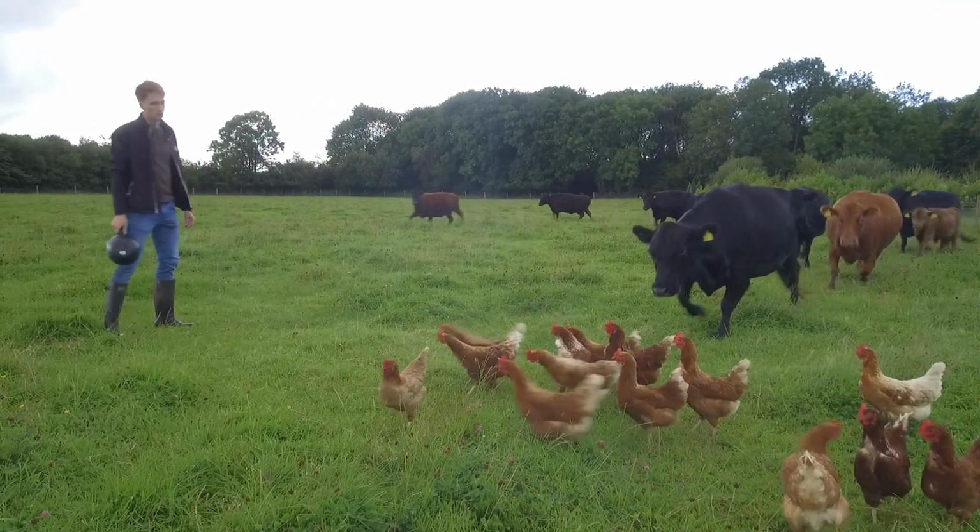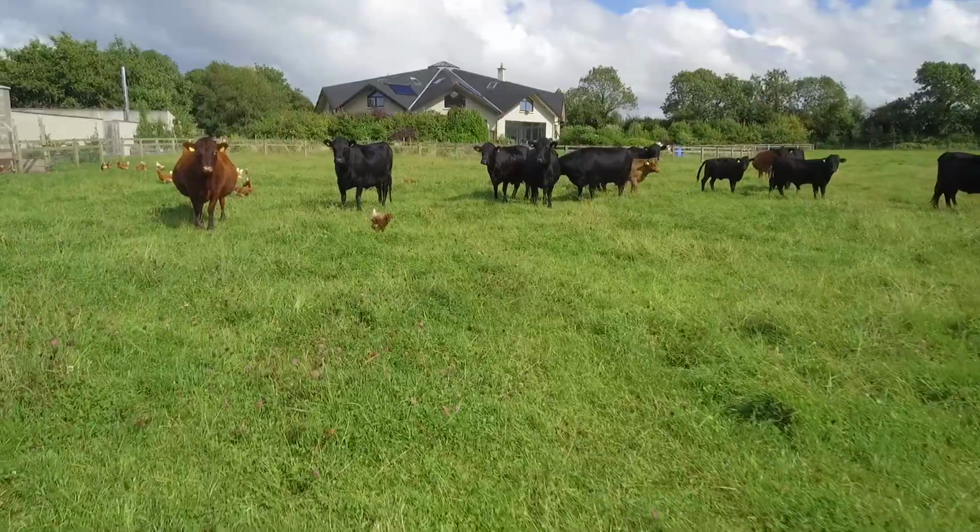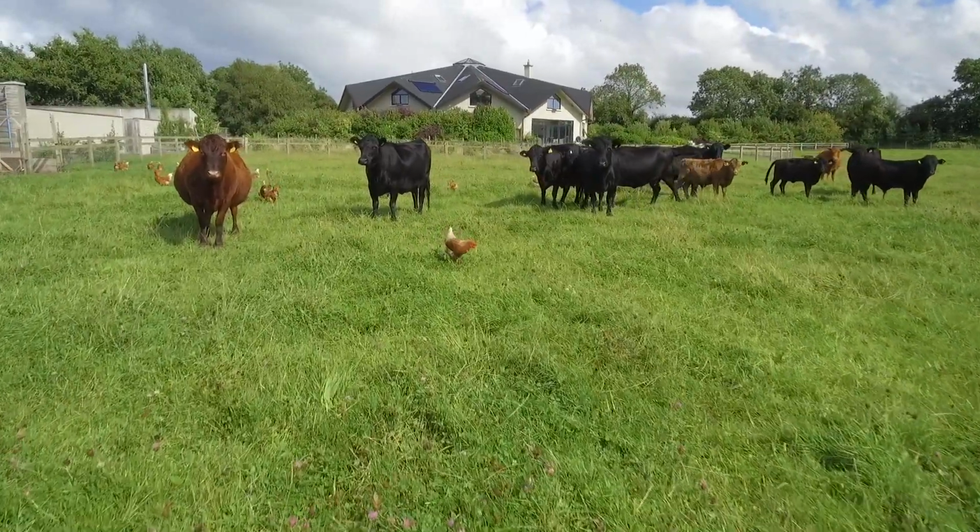On the farm we keep Dexter cattle. They're a rare native Irish breed, and we keep them because they're really appropriate for the Irish farming system. They're quite light on the ground, so it avoids poaching. They're really hardy, so we out-winter them 365 days of the year.